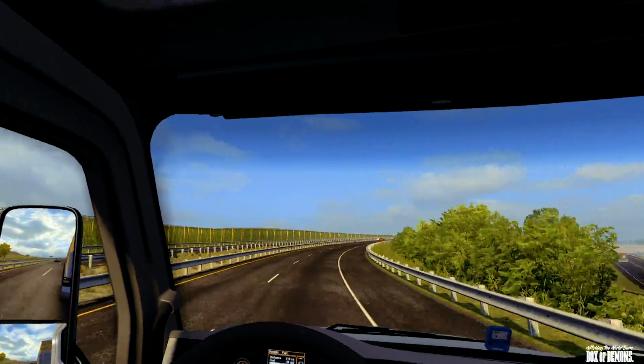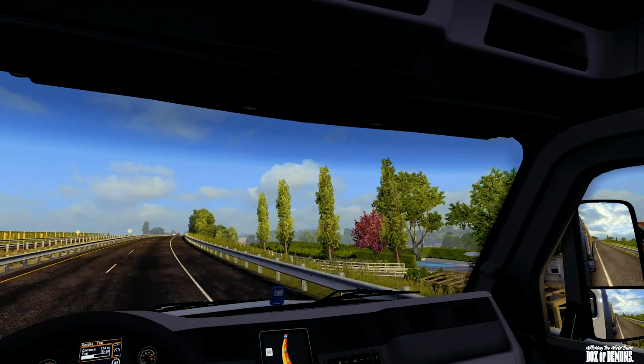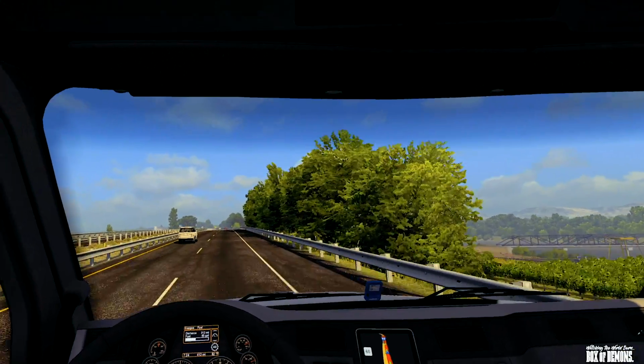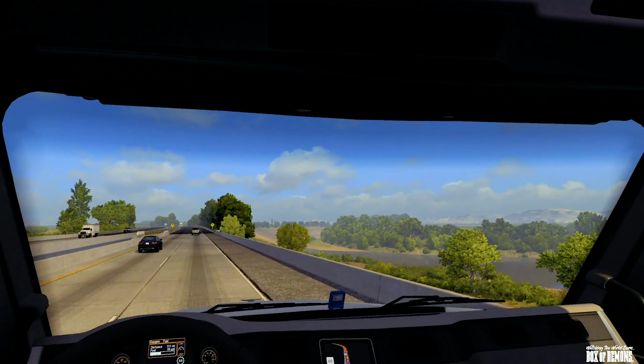Can anybody tell me what these are on the left? I'm whizzing past so fast in virtual reality here that I can't quite make it out. Is that marijuana? Medicinal marijuana, of course. Are they grapevines? Or are they Christmas trees? It's a little bit hard for me to tell. Why would you have Christmas trees in the middle of America?